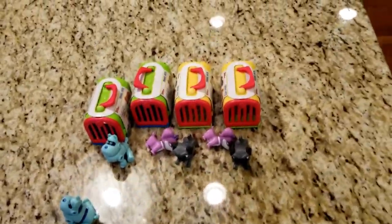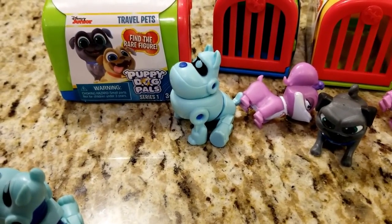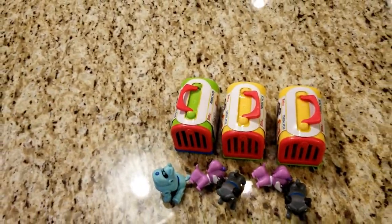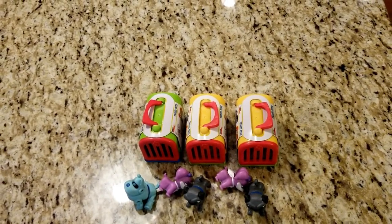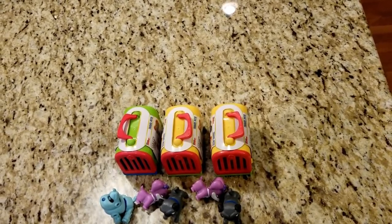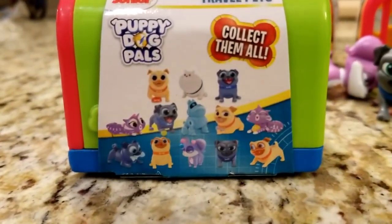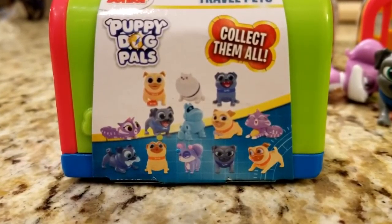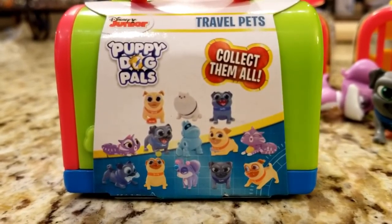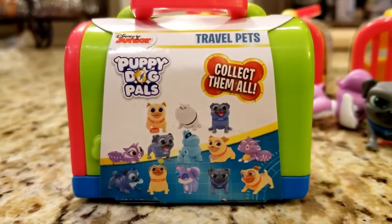All right. So everyone, there you have it. Again, we're looking at the Travel Pets, Series 1 of the Puppy Dog Pals, and as you can see, there's lots of different figures that you can find. Ryan was able to get four different ones in his set that he received. Actually five. Those are all of the different characters that you can get. And it looks like Bingo and Rolly are there. They're the main characters. So they are there multiple times because they have different poses that are available. So that's the reason why. So Ryan did get quite a few. And so I think he's happy.